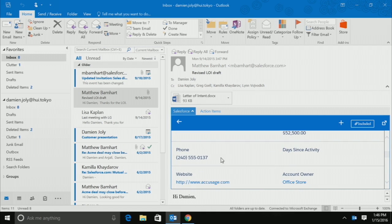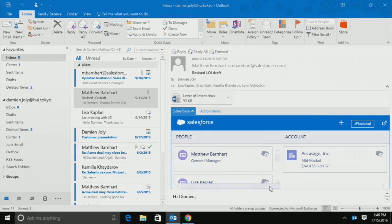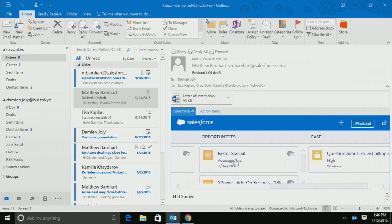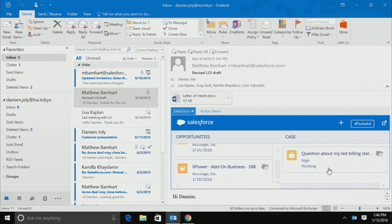You'll note that the layout is very familiar. It is because we're consuming the layout defined in your organization to display information. So if you have custom fields and if you're tracking specific pieces of information, the app for Outlook will show that. Now let me navigate back, and I'll keep on scrolling over to the right in the app for Outlook. And I can also see opportunities that are open for that account and that I have access to, as well as cases.